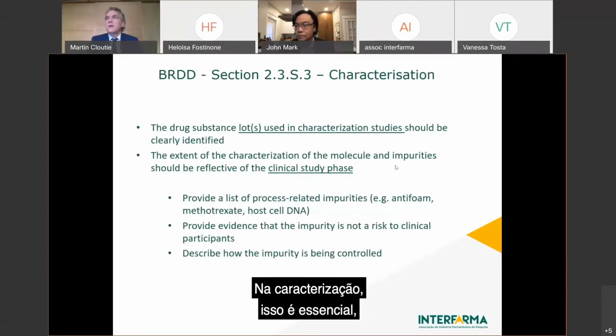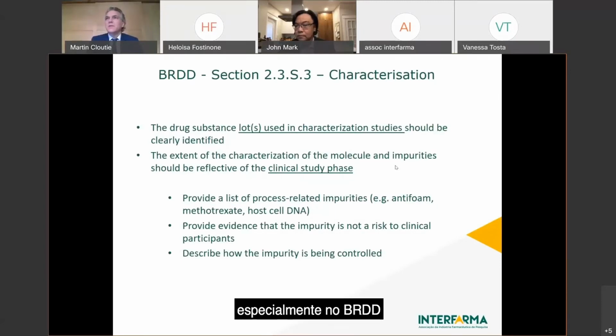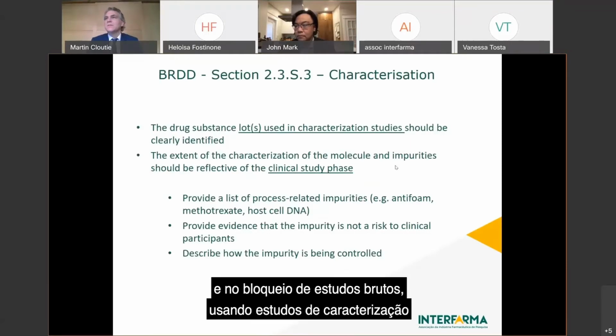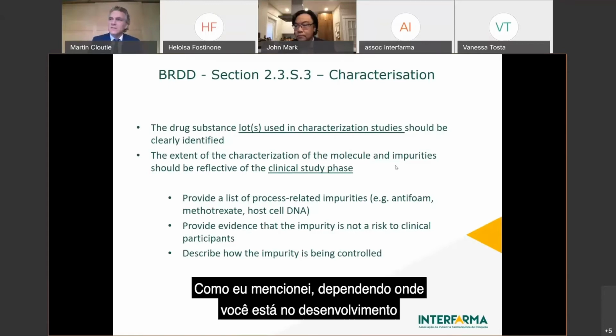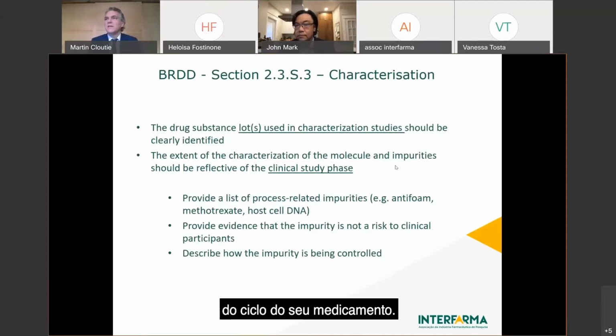Characterization, this is key, especially in the BRDD drug substance lot. Using the characterization study, clearly identify those lots and the extent of characterization, as I mentioned, depending on where you are in the development of the life cycle of your drug.